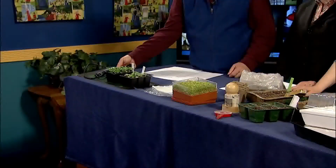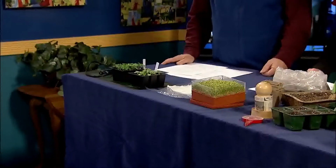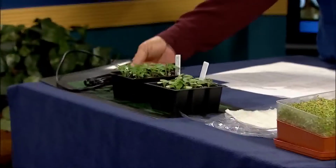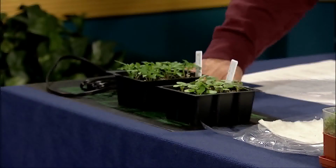It's got some heating elements in there. You plug it in, it maintains a really low, steady heat source to those seeds. And I'm surprised at how thin it is. Yeah, it's very simple, and it's not really hot. You can put your hand on it and barely feel it warm.